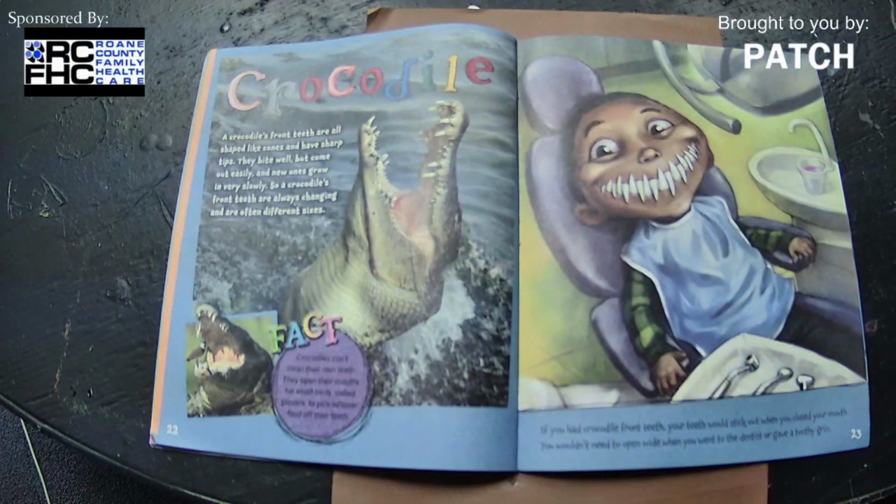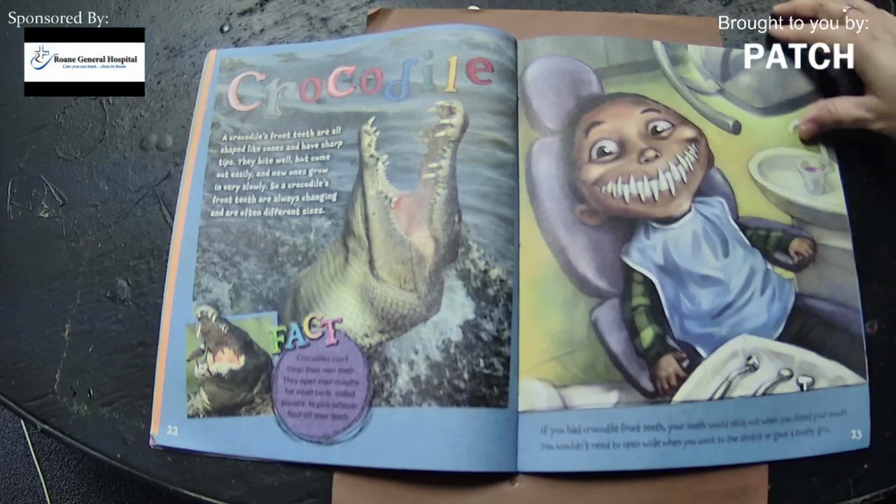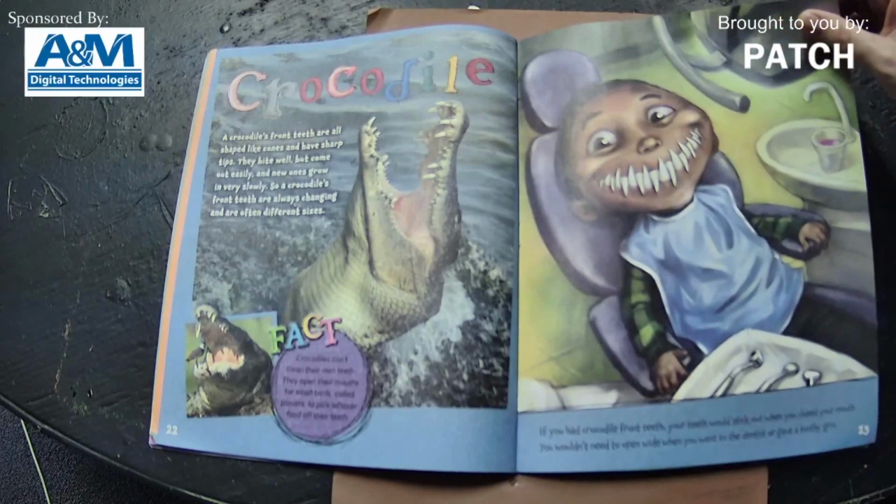If you had crocodile front teeth, your teeth would stick out when you closed your mouth. You wouldn't need to open wide when you went to the dentist or gave a toothy grin. That's an interesting smile, isn't it?